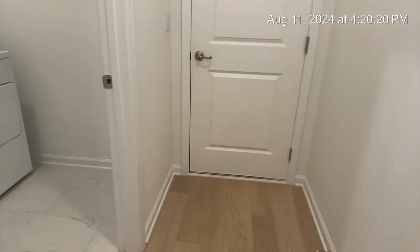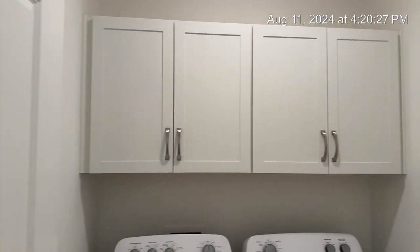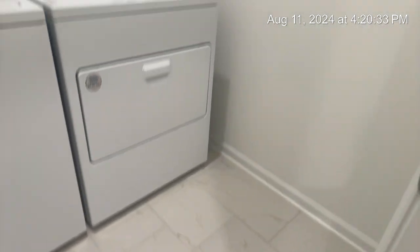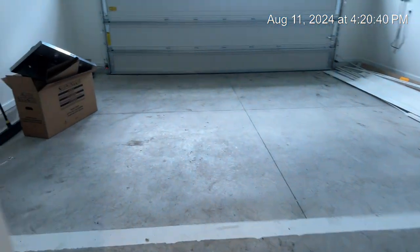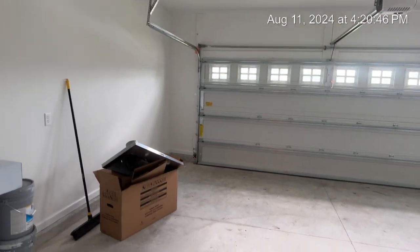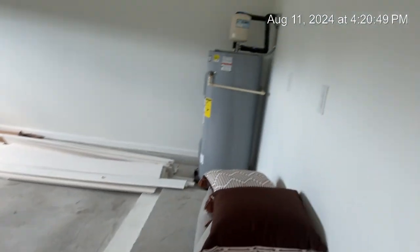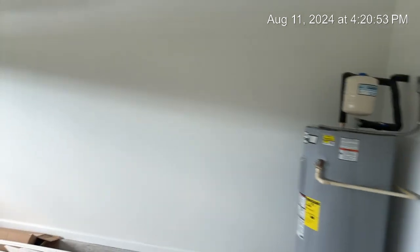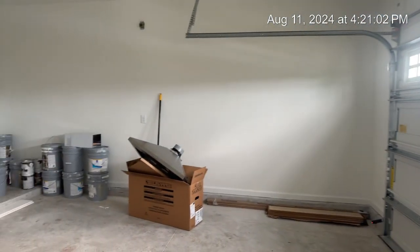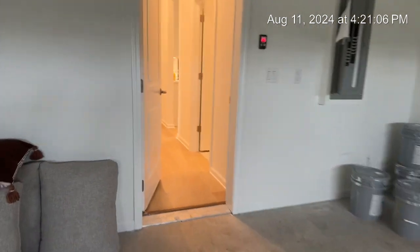Alrighty. Now here's your washer and dryer area. Overhead cabinet space. Nice towel there. And you have your garage. Nice big water heater there. You have your irrigation system set up by Hunter. Okay, there we have it.